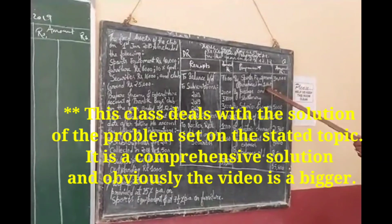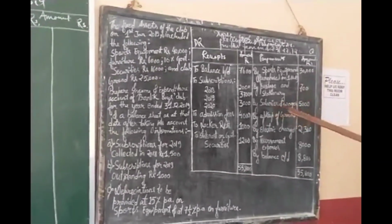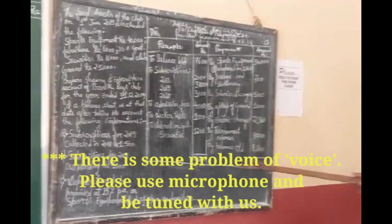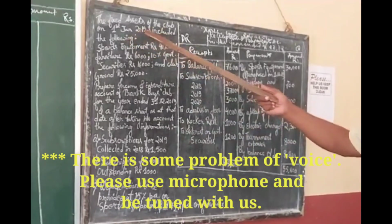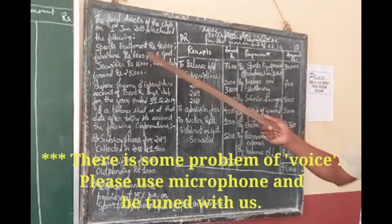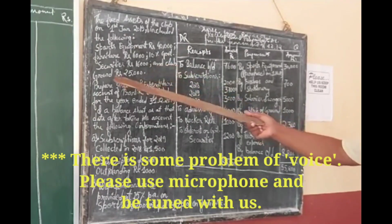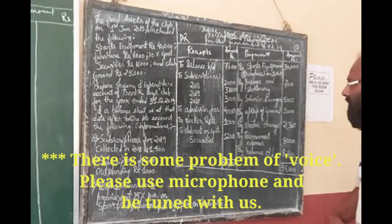Now sports equipment purchase on 1, 10, 19, 30,000. Postage and stationery, salaries and wages, upkeep of ground, electric charges, tournament expenses and the balance. Clear? The fixed assets of the club on 1st January 2019 included the following: sports equipment 40,000, furniture 6,000, 10% government securities 16,000, and club ground 25,000.